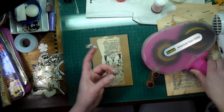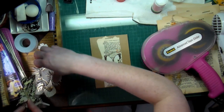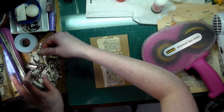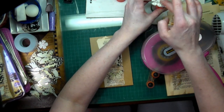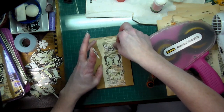Whoa, there goes my butterfly. Must have another one. Are those tiny ones? I think I put it away. Oh no, I've got one here. Okay, so let's just put regular glue on this little guy because he didn't like my tape at all.